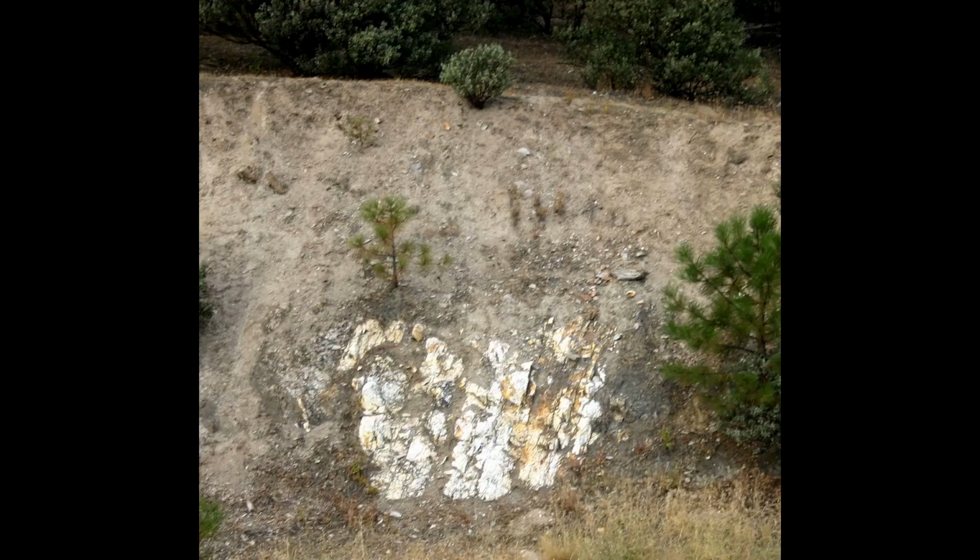And so sometimes, tracing quartz veins can be difficult in areas when they're covered with soil. You may only see some of that float quartz down below on the side of the hill, but you may get up to the top and find no obvious concentration because it's buried.